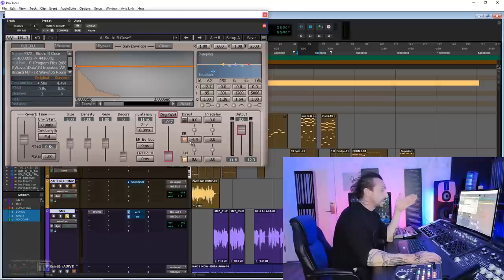Second, because you have control over the ER independently from the tail. There's a decorrelation slider, which is really cool, a full parametric kick, and all the other bells and whistles.